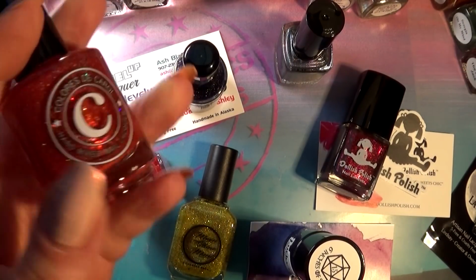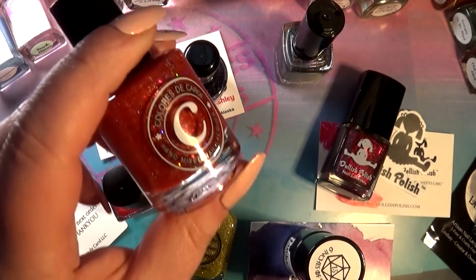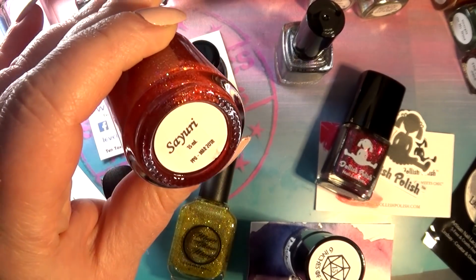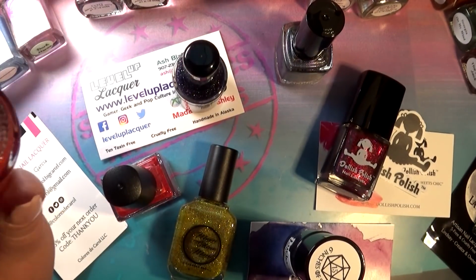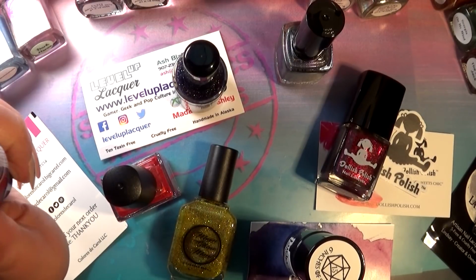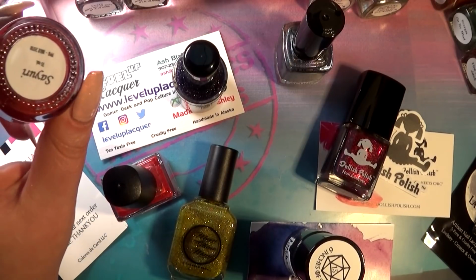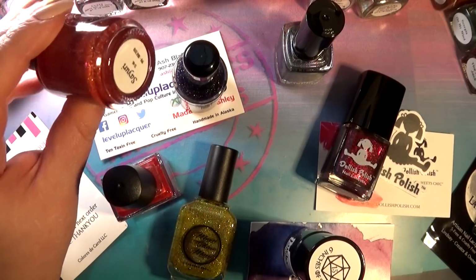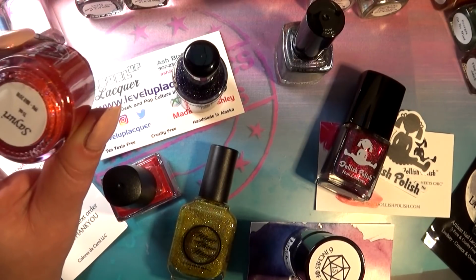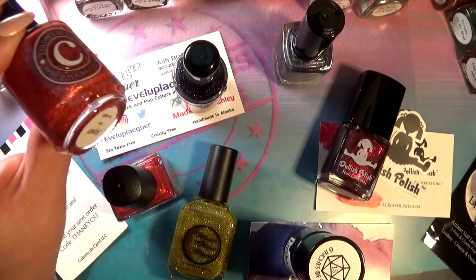So let's start with this first one. This is from Colores de Carol, and it's a thermal called Sayuri. If I remember correctly, because I've read that book way back when, it's based upon Memoirs of a Geisha, which is a very amazing read. I think it was based off of this book, not 100% sure because I couldn't find it online. I should have probably written that down, but I didn't. Anyway, so this is Sayuri.